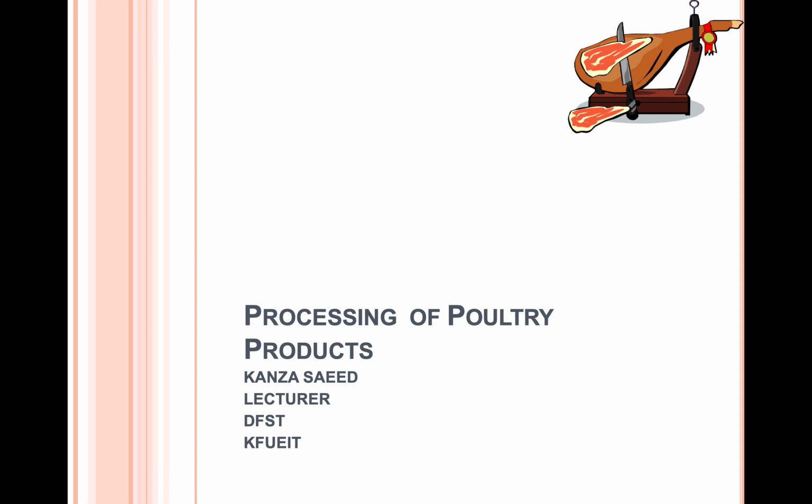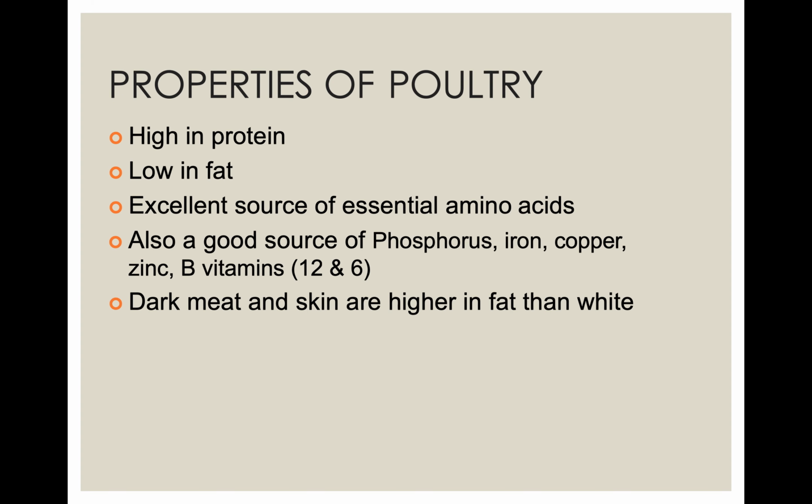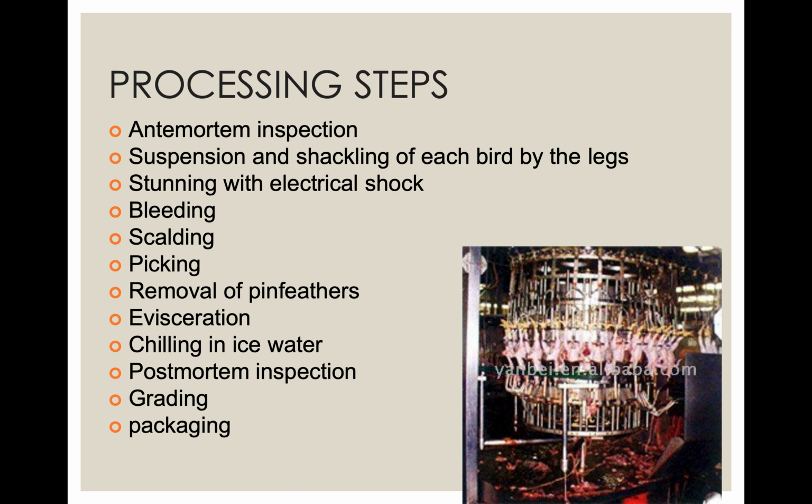Assalamu alaikum. In this lecture, we will discuss processing of poultry products. First, let's review the properties of poultry meat. Poultry meat is usually high in proteins, low in fat, an excellent source of essential amino acids, and also a good source of minerals like phosphorus, iron, copper, zinc, and vitamin B12 and B6. Dark meat and skin are usually higher in fat than white meat.